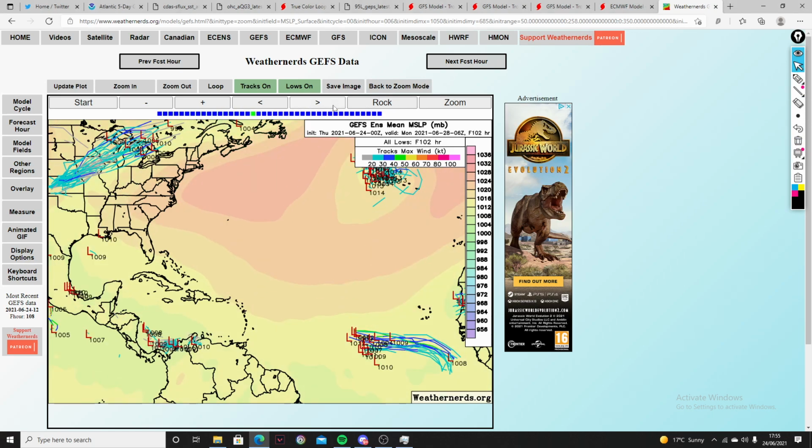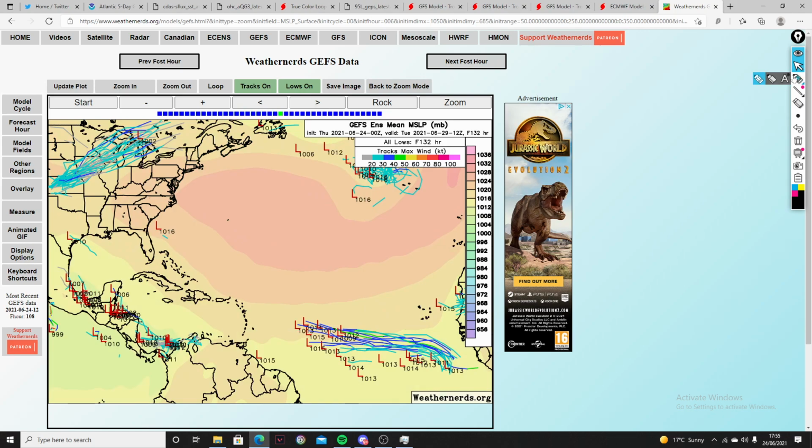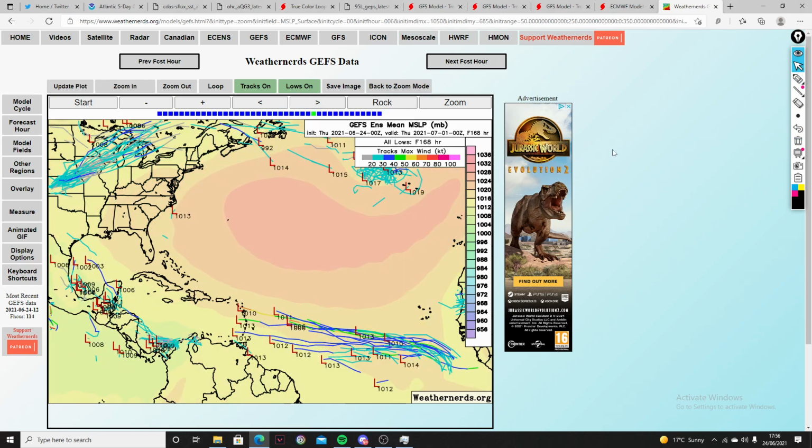Moving out in time, we see that it got some more model support from the GFS ensembles, that more ensembles are thinking that the system wouldn't have died off by this time. And we do see that we got some models still suggesting a tropical storm in this area. As we move out in time even more, we do see a bit of a divergence, so I'm not going to show you any further out because we are beyond the 5-day point right now.